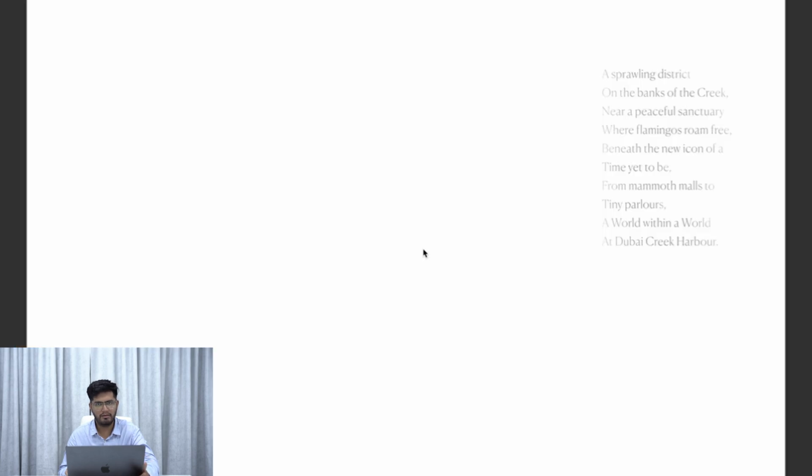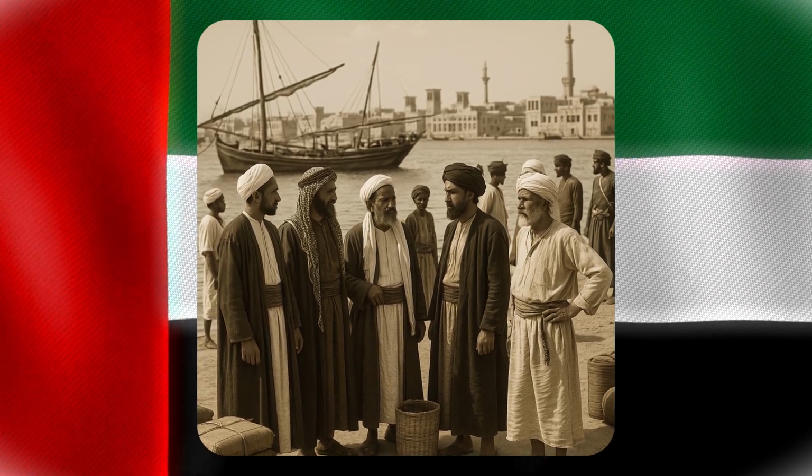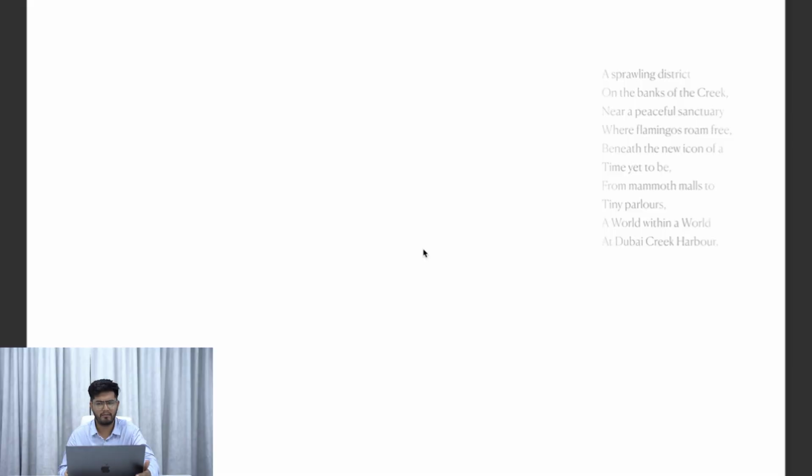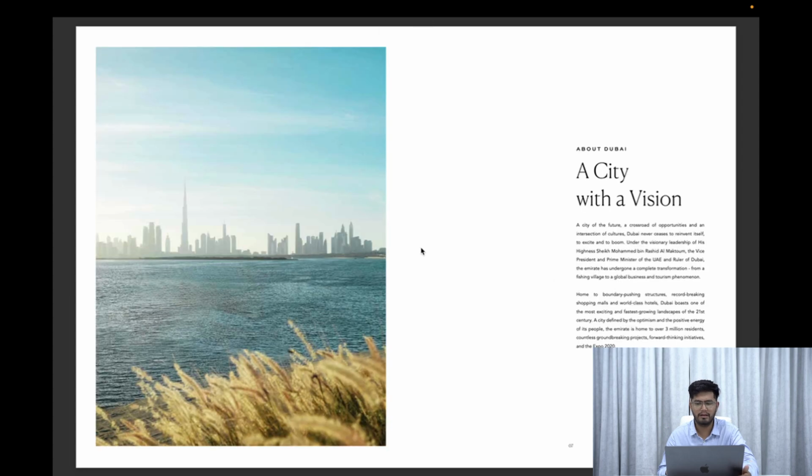If you are aware about Dubai, you might be aware that Dubai was a place where traders used to come in, do their business from Iran, Iraq, and all other parts of the globe. So Dubai Creek Harbour was designed to bring more traders in the past, and then later they planned it to make it a place that you are seeing right now. Now in this particular phase we are going to talk about how this project came into existence, what is Dubai Square, and more about the master plan.